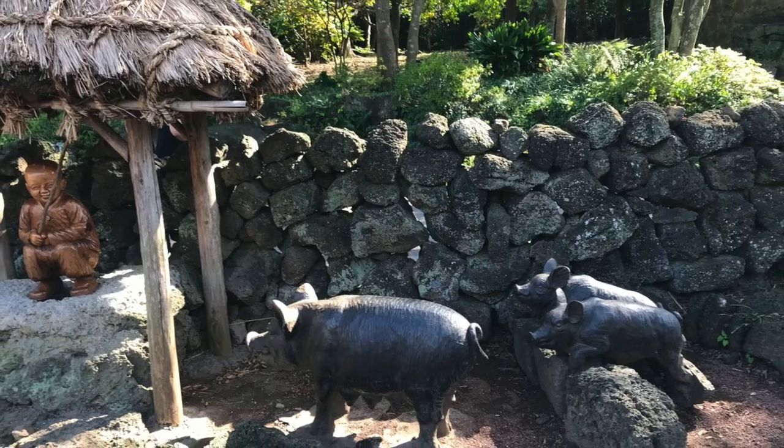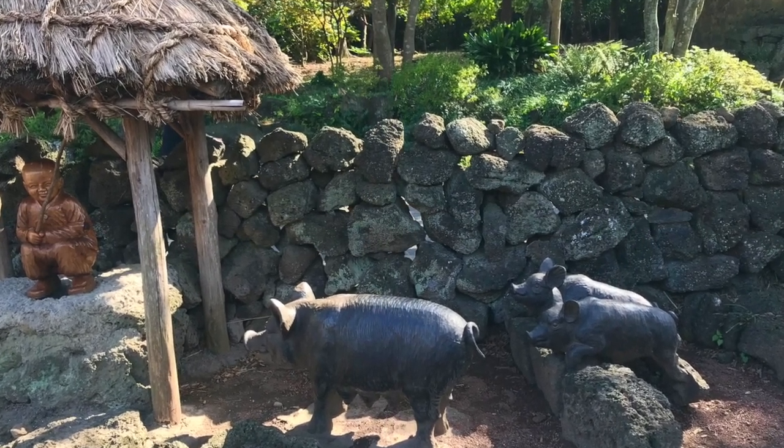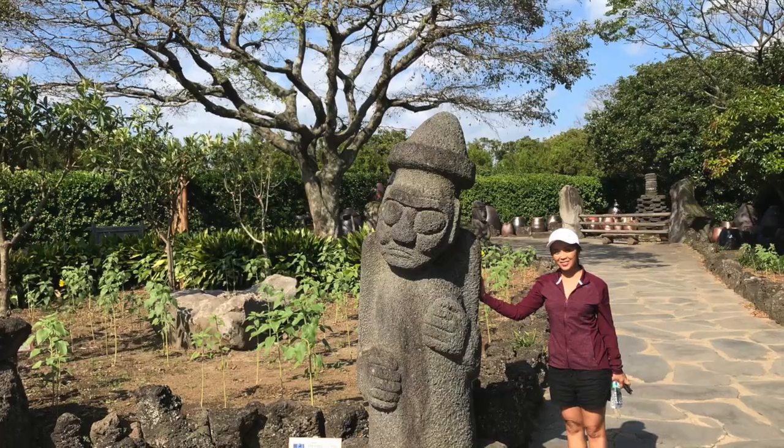This is the Black Pork and Folk Village. They are really good with this local food, especially this black pork.